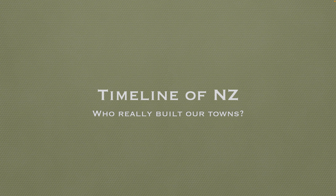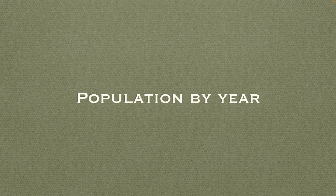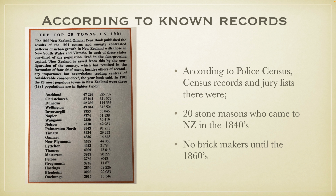Okay, timeline of NZ. Who really built our towns? Population by year. So this is according to some sources. In one of the 1985 Reader's Digest books that I've done a few videos on, this is the population of towns in New Zealand.